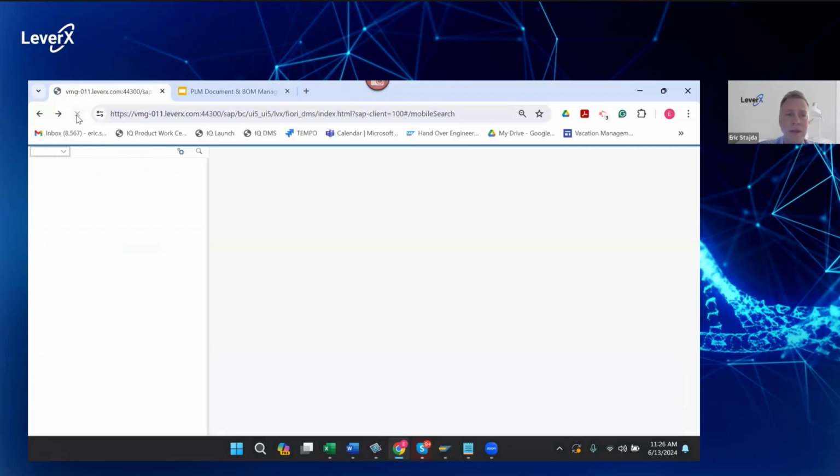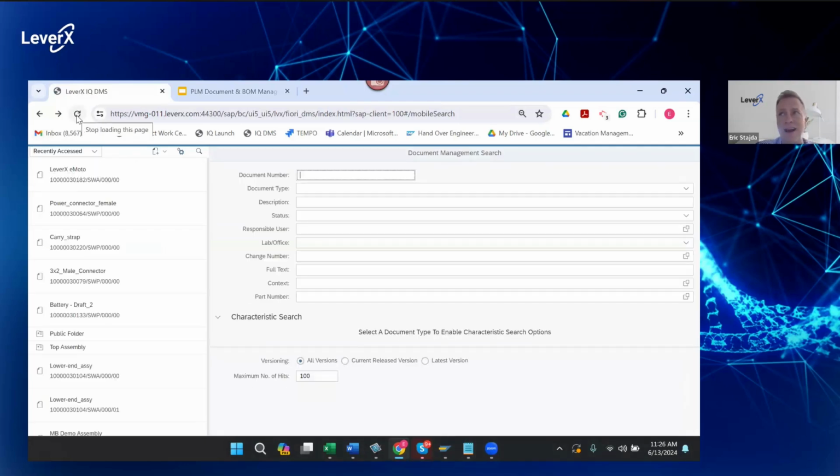What I am going to demonstrate or focus our demonstration on today is our IQ DMS tool, which sits on top of document management. So think about it as a user-friendly interface that is using the core capabilities within SAP. So it's all sitting on top of the standard SAP document management. And think of it as a Fiori interface into the document management, which will make things simpler. I'm going to focus on demonstrating the basic user interface first, and then we'll go into the bookmarking and subscribing and some of the other features as we go.